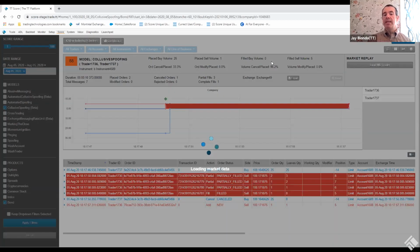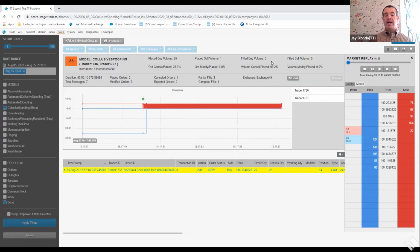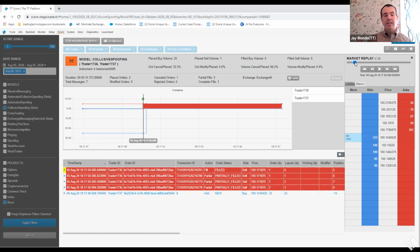Now, when I replay the activity in the context of the market here, what we'll find is that when we begin this cluster, trader 1737 is going to add a 25 lot bid to this top of book price. There's also a 5 lot offer order that is working in the ladder as we come into the beginning of this cluster. But as we move forward in time, we're going to see that a fill is going to be received on the 5 lot offer order, and that fill is from the 5 lot offer order that was placed by trader 1736.